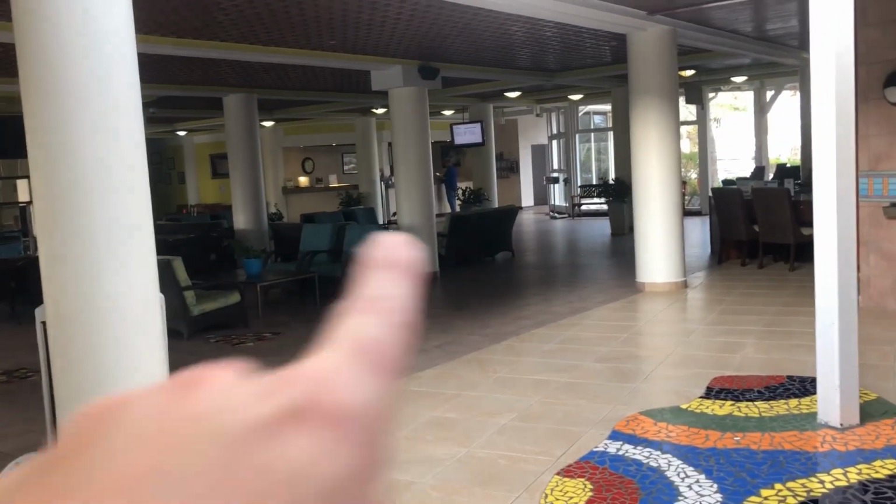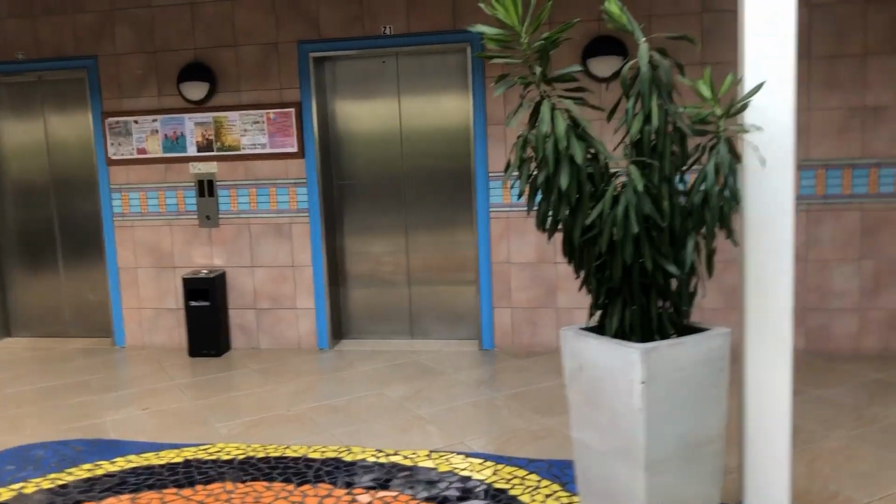So back in the lobby, there's the front desk. All the shops and stuff are all down that way. These are the elevators that get up to the other wings. There's not a whole lot over here.